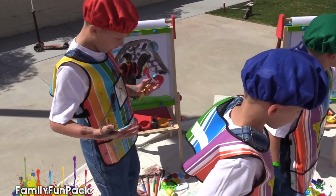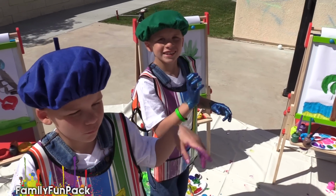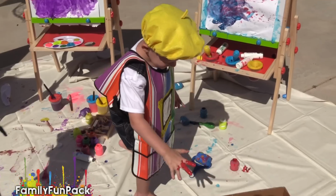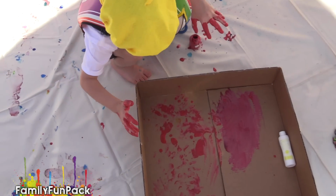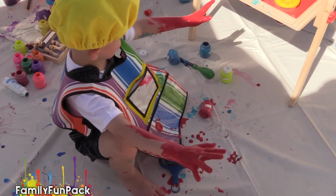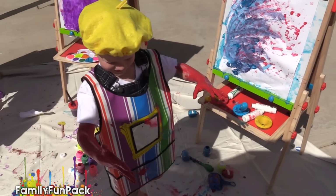Look how dirty the boys are and look how clean Alyssa is. Again. I know. Somehow Alyssa always manages to stay clean. The princess is always clean. I know. Did you get your fingers all dirty? What are you doing, Michael? Are you gonna make big ol' handprints? Yes. You did it.